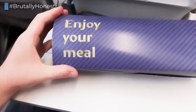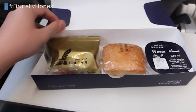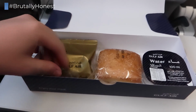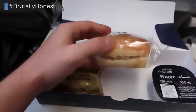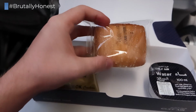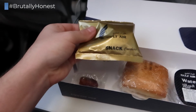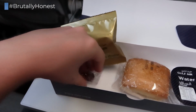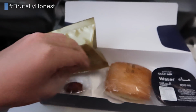The flight to Dubai is just around an hour long. We only got a snack box on this flight, which included a pack of crackers, the exact same ones we got with the beer on the previous flight, as well as this chicken sandwich, which was surprisingly good, and you'll also get a cup of water and a single date. I really appreciate the date for some reason. It kind of gives the whole thing a regional touch, which I really appreciate.